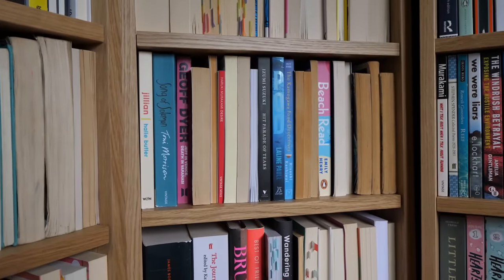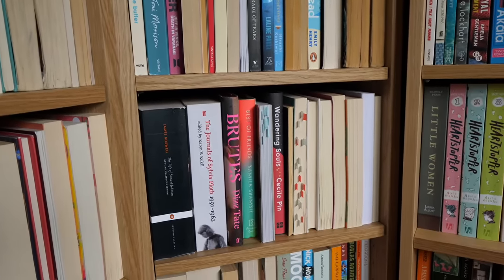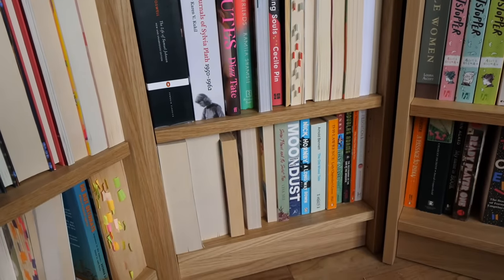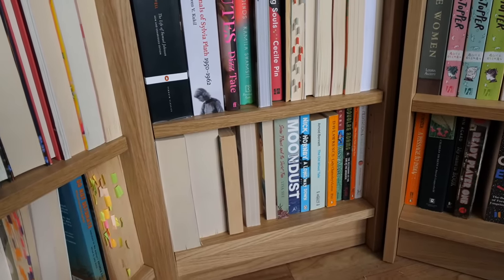On this shelf, there are 21 books, 13 read, 8 unread. Then this one, 14 books, 9 of which are read and 5 are unread. And then this shelf is a disaster because for the first time, the number of unread books is more than the number of read books. So there are 10 unread and 6 read for a total of 16.